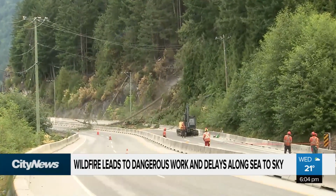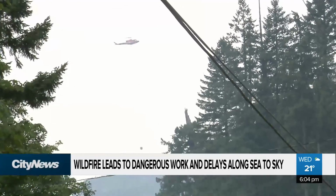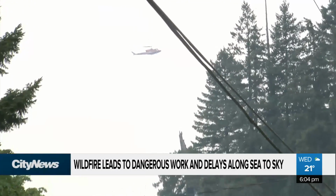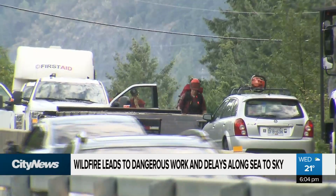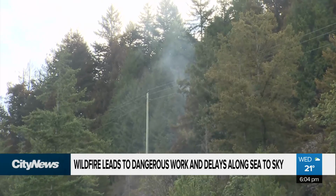It's one of many trees being cut down next to the Sea to Sky Highway. A wildfire that broke out last Sunday just north of Horseshoe Bay has been contained, but much more work still needs to be done to make sure it is completely out and the area is safe once again.